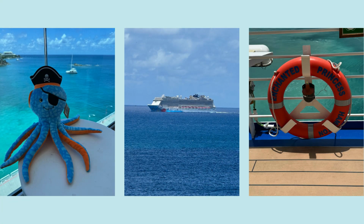So while we were shopping, my mom bought this little guy for my classroom. I did a cruise and ocean theme in my classroom this year. And so she bought this to go in my classroom. My kids have absolutely loved it. We also got to watch a Norwegian ship come into port.